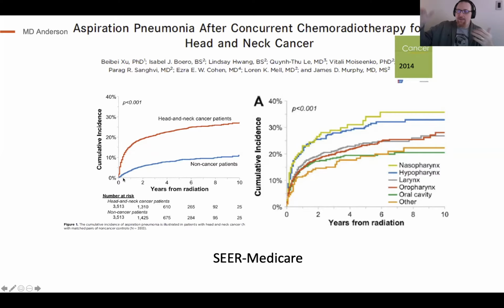And so if you look at head and neck cancer patients, this is from population databases from Lauren Mell's group, you see that these head and neck cancer patients have a substantial, nearly tripling incidence rate of aspiration pneumonia events. And even these oropharynx patients, still, as many as a quarter of them within 10 years of radiotherapy will have a detected aspiration event.